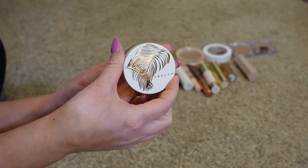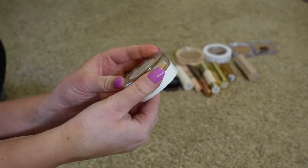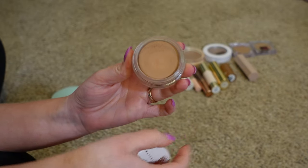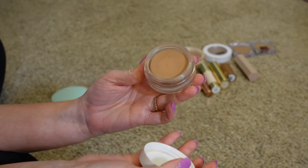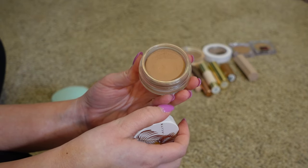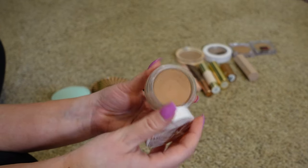So this is the Jaclyn Cosmetics limited edition bronzer in Nakey. It's the one that caused all types of controversy because of the shade range. I thought this was fine. It's like 2 years old. I haven't really touched it because I like other cream bronzer formulas better. So I'm going to declutter this one.